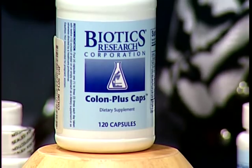Colon Plus Caps. Colon Plus Caps is if you just seem to have some toxicity in your body, bad breath, smelly feet, chronically craving food items, if you have a parasite possibility from eating wild game, cats, or sushi, Colon Plus is going to help detoxify the body.